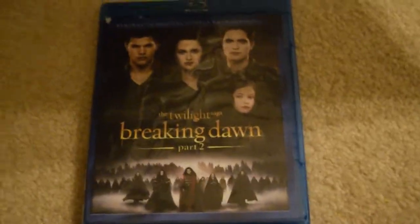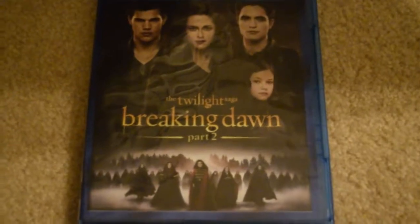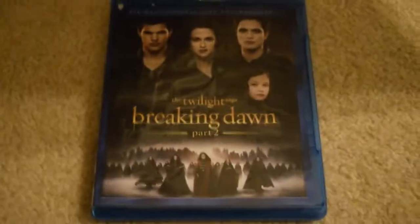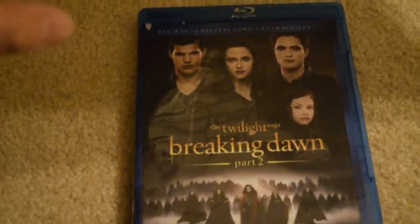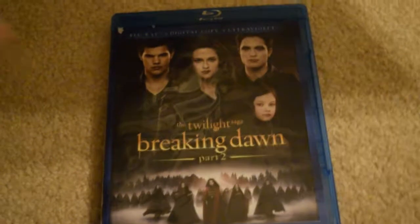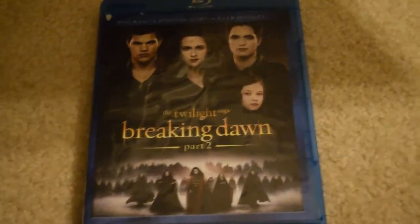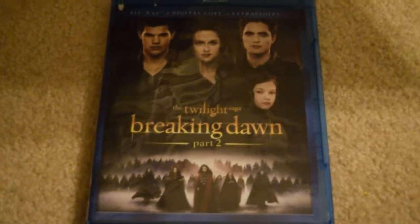Alright, next we got Twilight Breaking Dawn Part 2. I do not know why I have this film either. I like the Twilight franchise. I feel weird for saying that, but it's not one of my favorites. But as a kid, I did like this series. I'm not gonna lie. I'm gonna be honest. I like the series. Okay, as a kid, I haven't watched it in a long time.